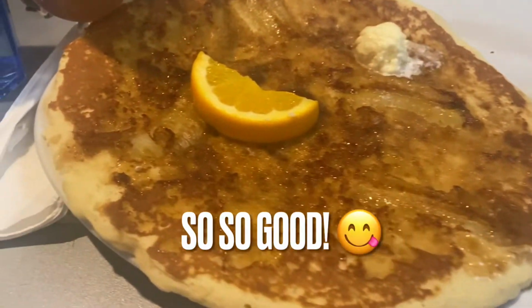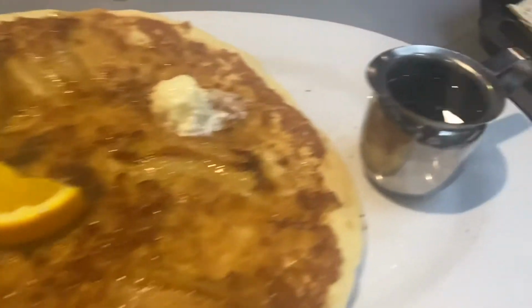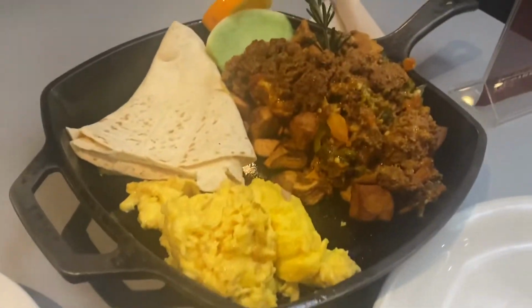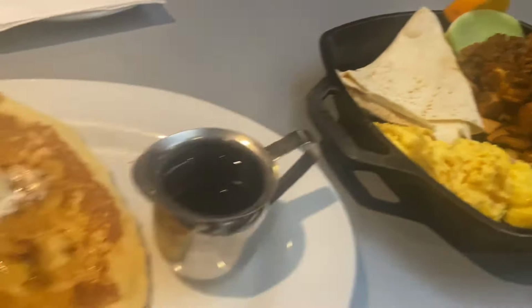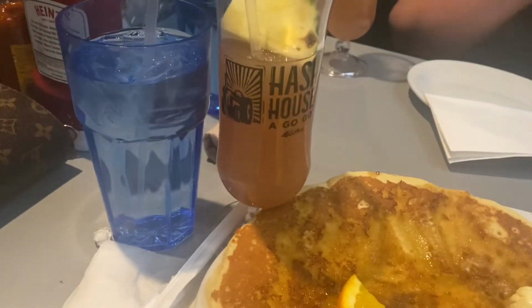Super loud, but this is the banana brown sugar pancake, and the chorizo pan, along with a pineapple mimosa. Let the games begin.